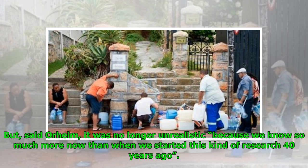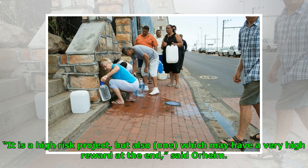But, said Orheim, it was no longer unrealistic because we know so much more now than when we started this kind of research 40 years ago. It is a high-risk project, but also one which may have a very high reward at the end, said Orheim.